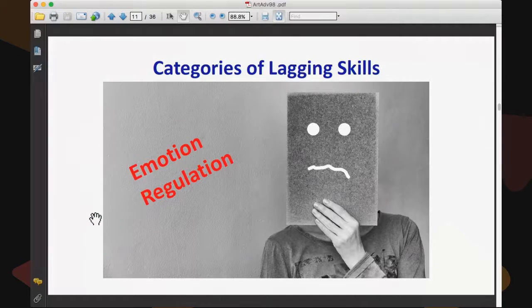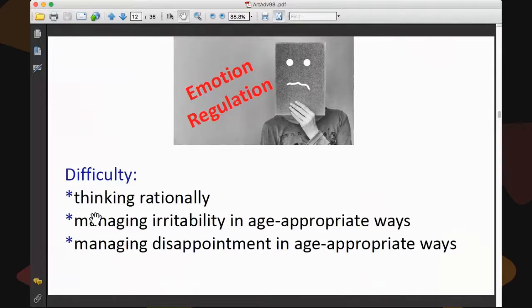There's a couple other major categories. This one talks about the emotion regulation. So if your child has difficulty thinking rationally, managing irritability in more age-appropriate ways, or managing disappointment.